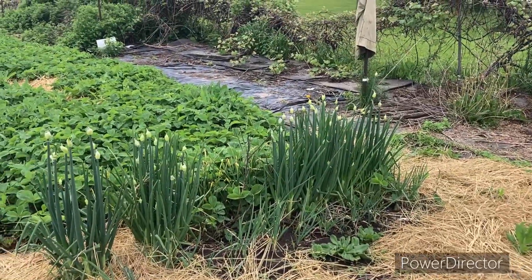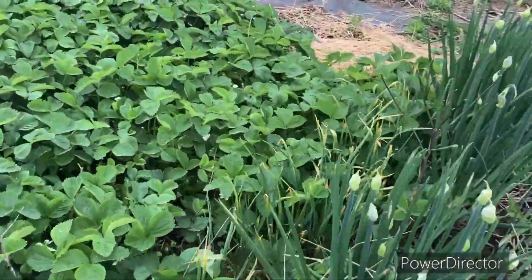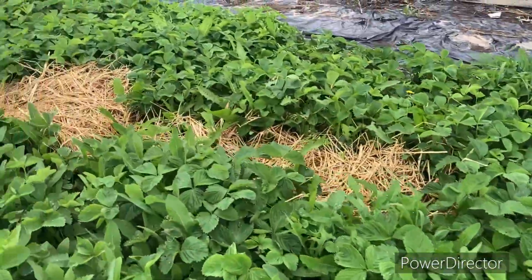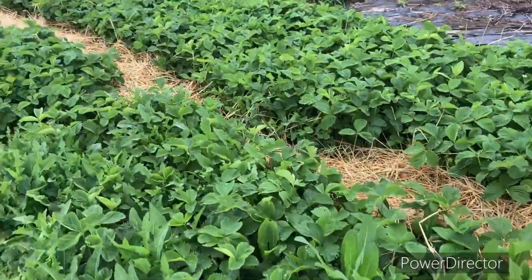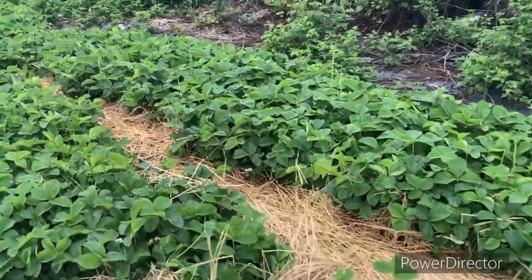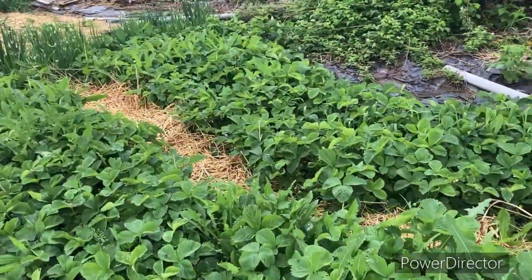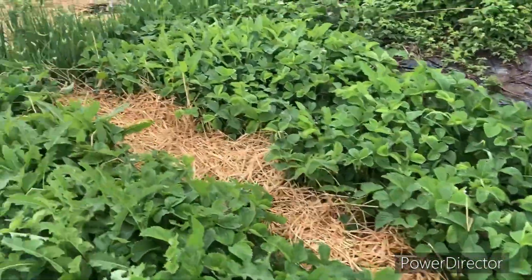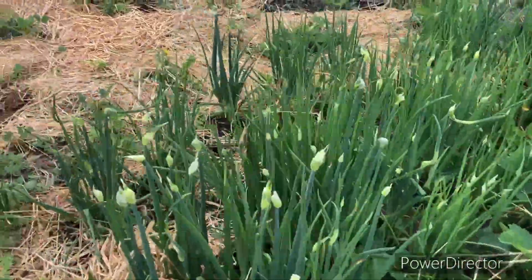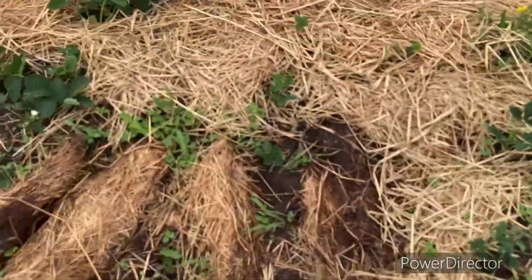Look, my onions, my walking onions. And then my garlic that I couldn't find last year. That was super annoying. All right, let's walk up here and I'll show you my garlic. And I thought it was pak choy, but apparently my greens that are up here are actually collards. So some more of my walking onions. And then here's some more strawberries, and there's all that dill, it's helping itself.